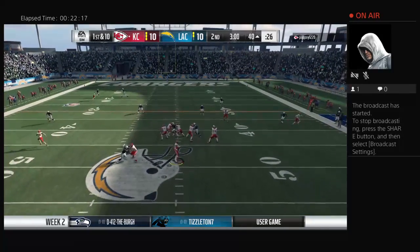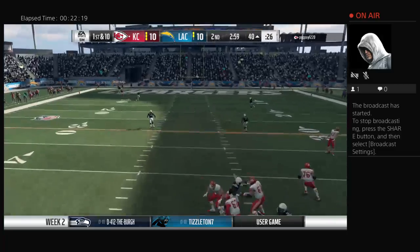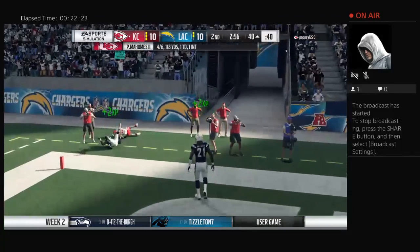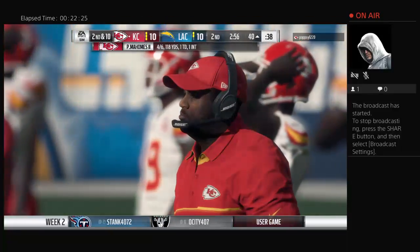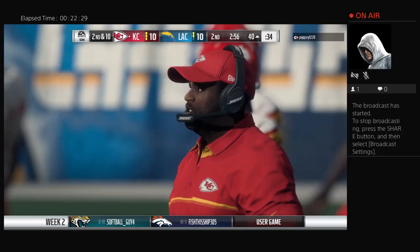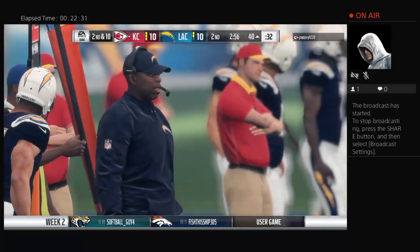Mahomes now on 1st down. Throwing deep here for Coleman. And that is caught, but the back judge right there to say incomplete. So they took a shot on 1st down, but couldn't connect.